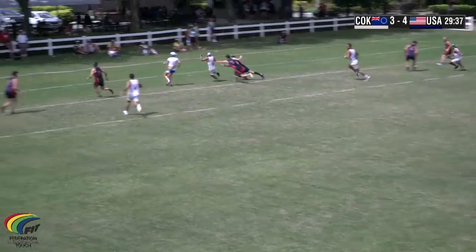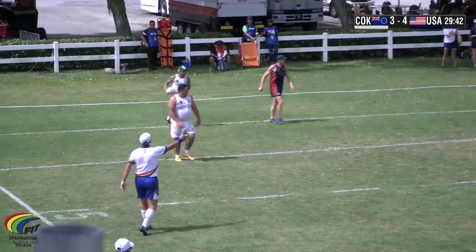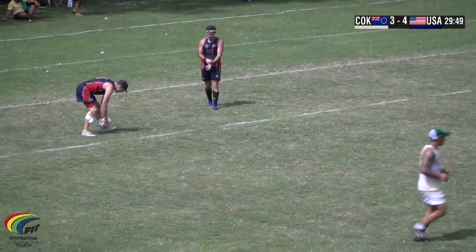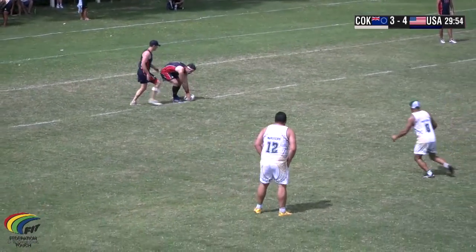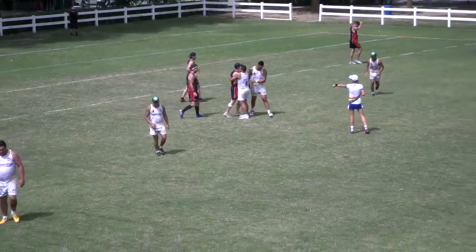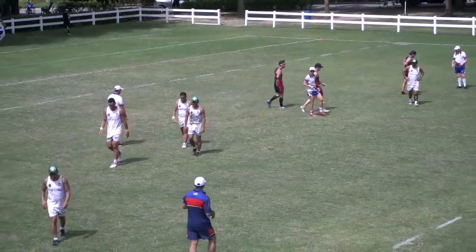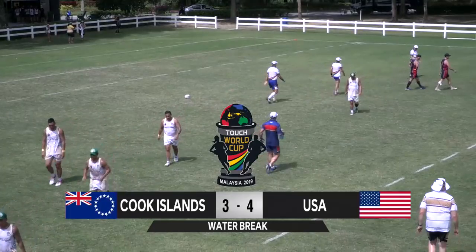Good pick up from half. They get into the in-goal area. I think a touch has been made. Nice diving effort. I reckon they'll give the penalty away on this occasion as well. It took some time to get the football back. As you can hear, the three-quarter time hooter in the background. Nice response in that quarter from the Cook Islands, but the USA, they get a touchdown of their own to hold on to the lead going into the three-quarter time break. It is the USA 4 and Cook Islands 3.